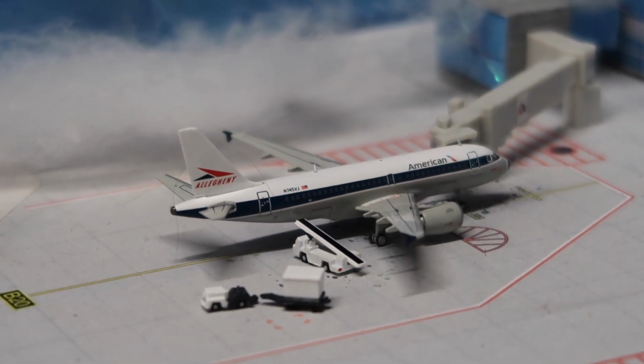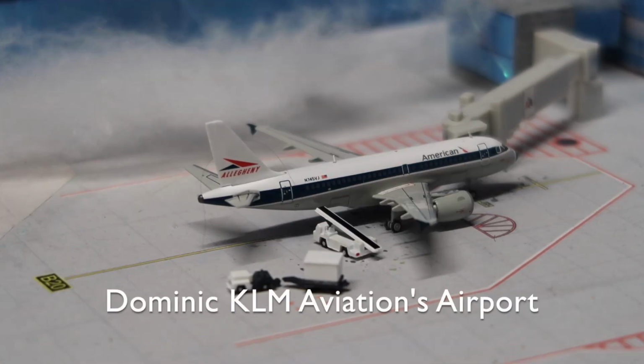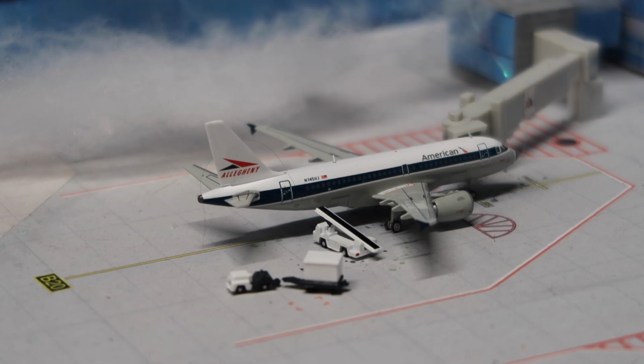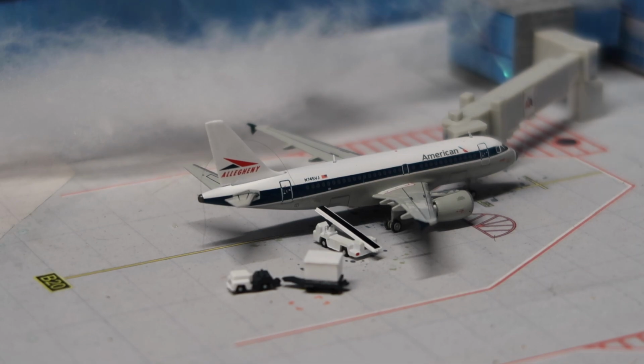So now here is the second new aircraft that I got for Christmas. This is the A319 in the Allegheny livery, and it's getting all bags loaded for San Juan, which is Dominic KLM Aviation's airport. So congratulations, you got the new inaugural flight of this new aircraft. And this is actually particularly special to Pittsburgh because Allegheny Airlines actually started in Pittsburgh and then eventually formed into US Airways and then was bought up by American Airlines, of course, or merged, I guess I should say. But this is the perfect livery for this airport.